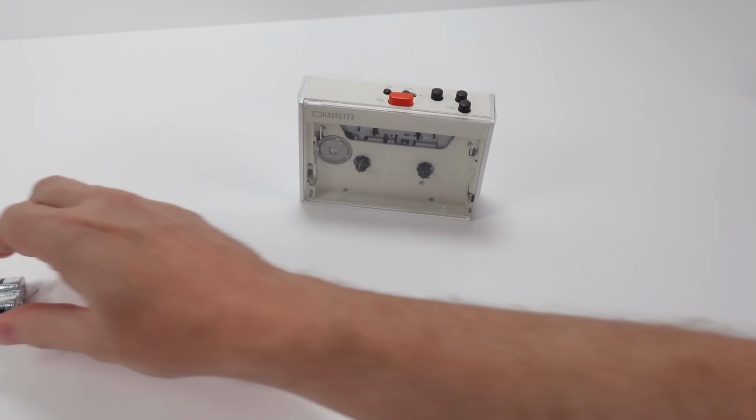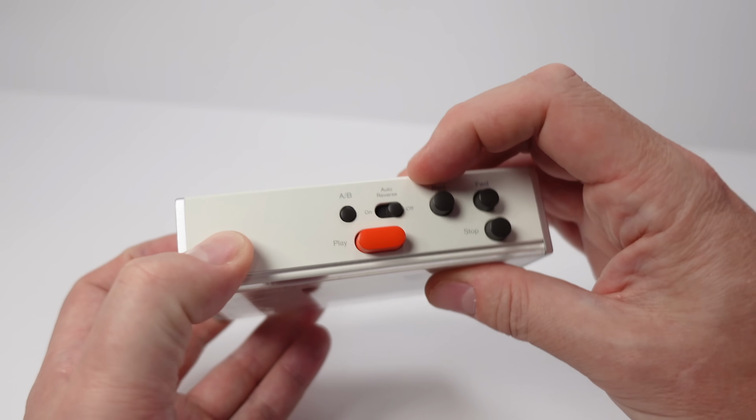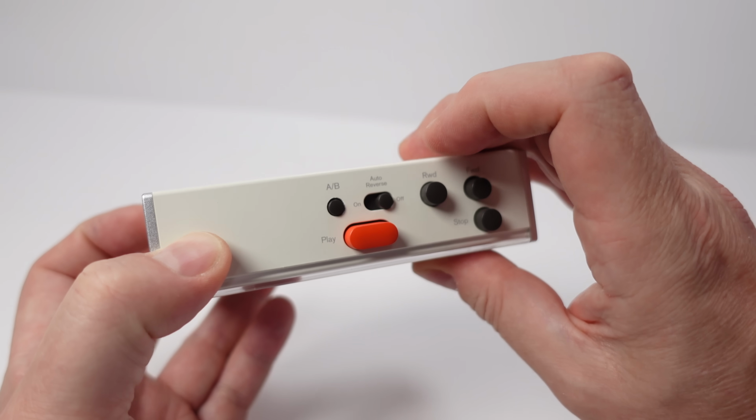I'm interested in the cassette player, and let's have a look at that. So I'll just point out a couple of things here. We've got that auto reverse switch at the top there. Next to that, you can choose manually whether you want to play side A or B.